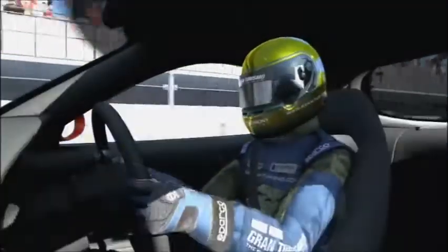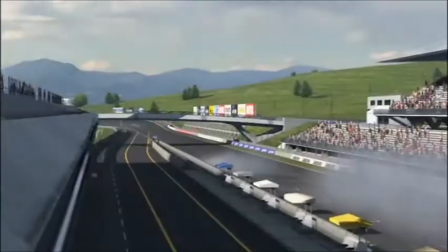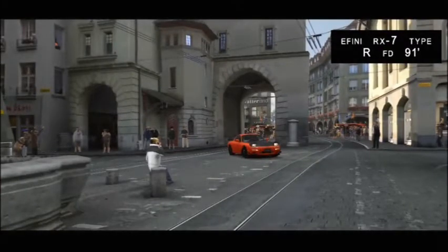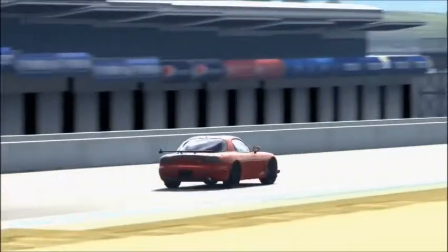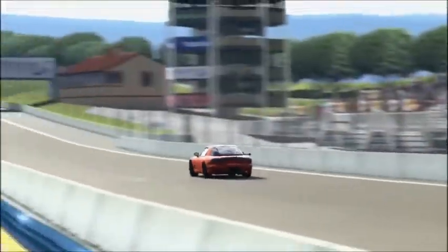The FD RX-7 was Motor Trend's Import Car of the Year. When Playboy magazine first reviewed the RX-7 in 1993, they tested it in the same issue as the Dodge Viper. In that issue, Playboy declared the RX-7 to be the better of the two cars. So throughout the history of Mazda, the RX-7 is probably truly the only car that I enjoy from Mazda.